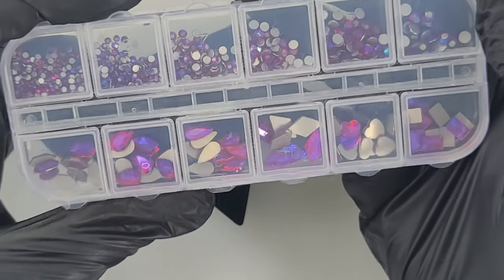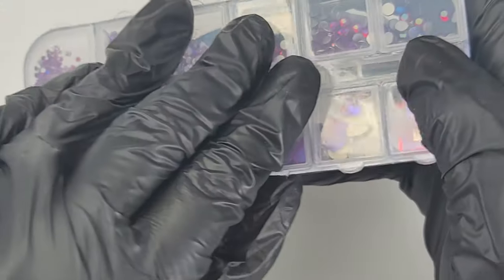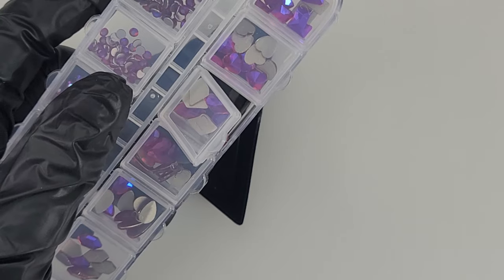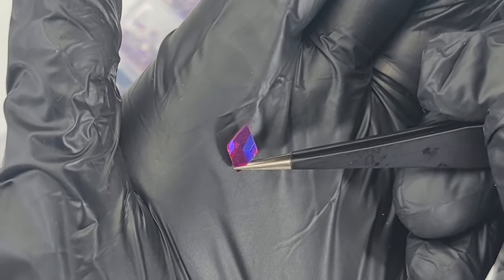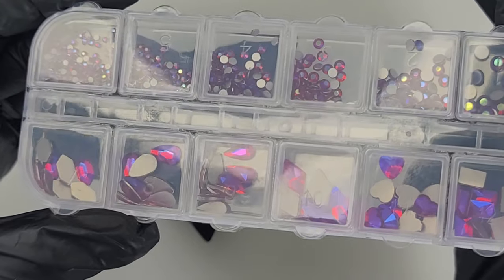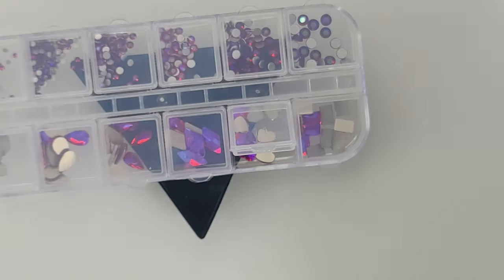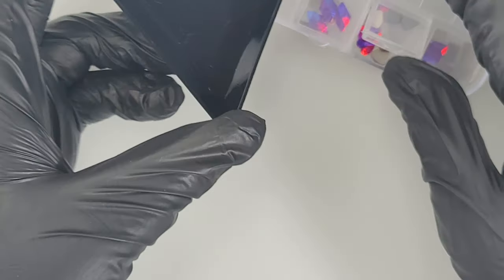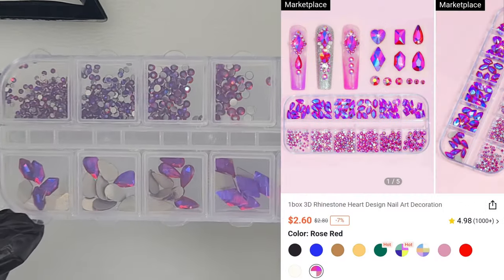Color. Have you ever seen any rhinestones that give off this purplish pink and blue? They are just gorgeous. Look at that. And it comes with a variety of shapes, as you can see. This heart one. Ooh. Super cute. This one was $2.37 at the time that I purchased.